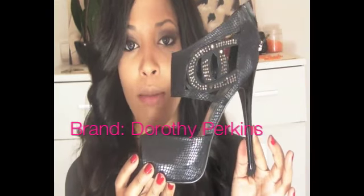So my next set of heels are these ones. I got these from Dorothy Perkins online on the shoe sale. I got them about 6 months ago, and I love this embellished detailing on this strap. It looks a bit like a Coco Chanel, but it's obviously not, because it only cost, I think, 40 pounds, or on sale it actually cost about 30. So it was a really good purchase.